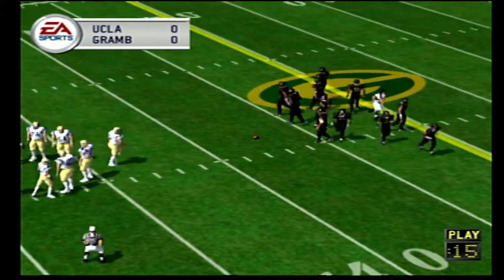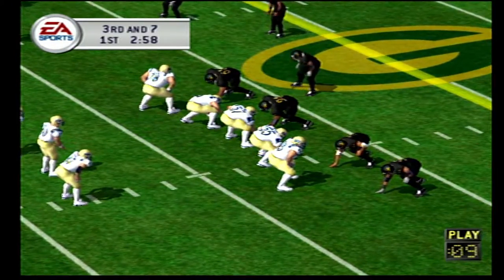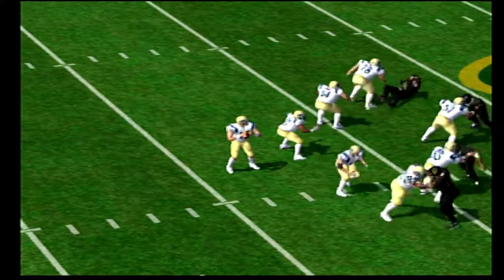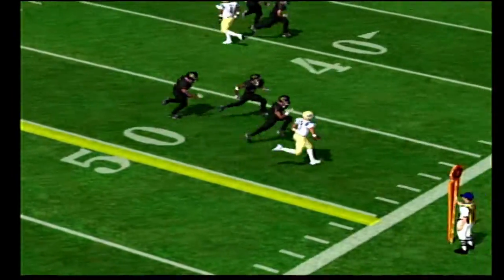It's third down and 7 to go. This is the 5th play of this drive. The Bruins line up with 3 wide. Drops back to pass. Looks. And he's got all the time in the world. Rifles it right side. Complete. Sheds that one.